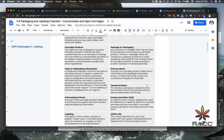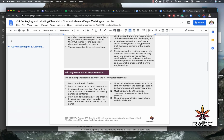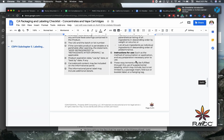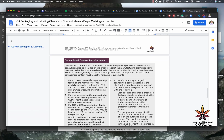We go over some need-to-know definitions. Here are the packaging requirements, and more specifically, the child-resistant packaging requirements. We then go into other additional label requirements such as the information label, primary panel label, and the cannabinoid content requirements. Now, each state will be slightly different, and these packaging and labeling checklists are modified for that state's regulations and what makes the most sense for that flow. But here's just an example of one of RMCC's packaging and labeling checklists that you can opt into for the roadmap within your launch kit.